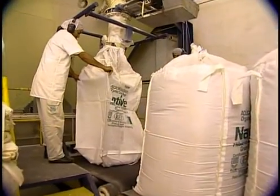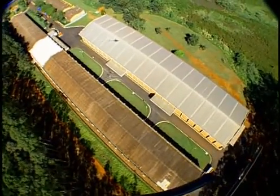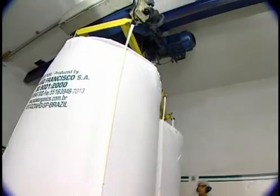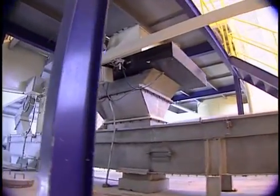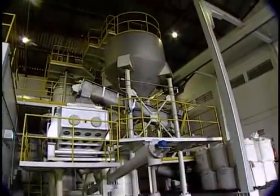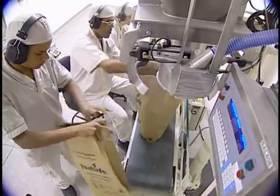Finally, the organic sugar is ready to be stored in warehouses that comply with the most modern standards of food storage. Throughout processing, mechanical instruments such as magnetic filters and vibrating sieves further purify the product, assuring high-quality standards are met. The mill produces sugar for both industrial and consumer use, depending on the specifications.